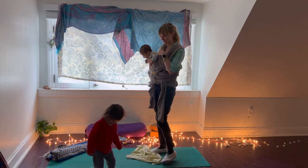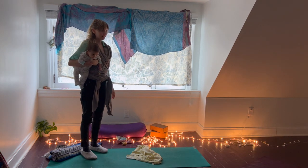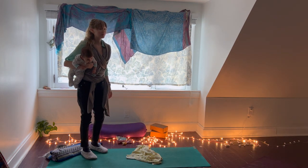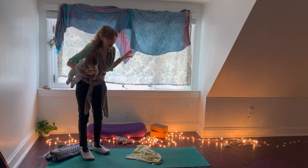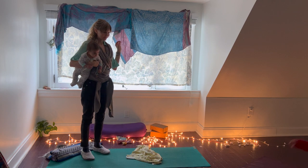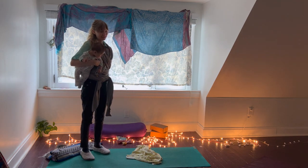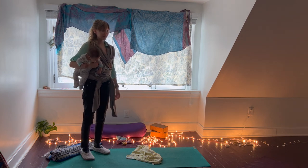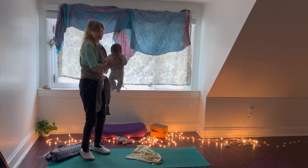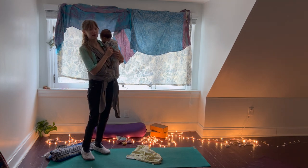Ready? Guess what animal I am now? Mine's a tiger. A tiger? Yeah, I could be a tiger or a lion. Do you want to pretend to be an animal? No, I just want to. No, you're just gonna drive your safari van off.